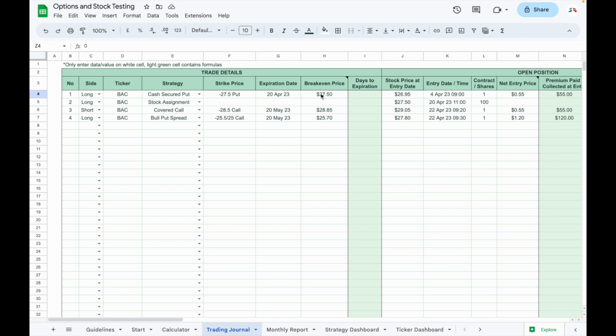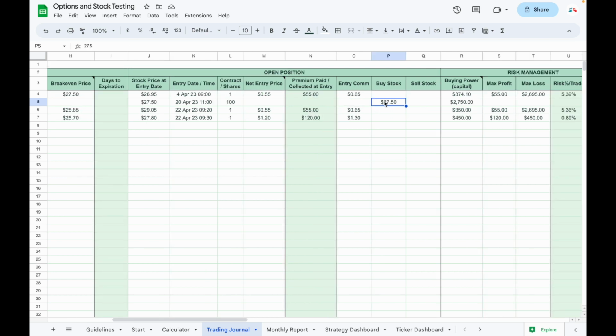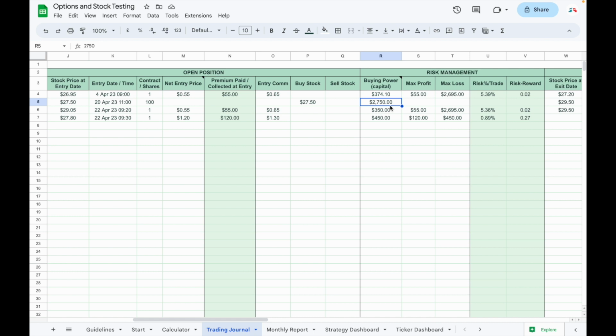If you are assigned the shares, enter the relevant details into the journal like trade number, select the direction, long since you anticipate the shares to rise for profit, enter the ticker, select your strategy, enter the stock price at entry date, enter the entry date and time, number of shares, one contract equals 100 shares, and the price at which you bought the shares. Input the buying power, which represents the amount of money you use to buy the shares.